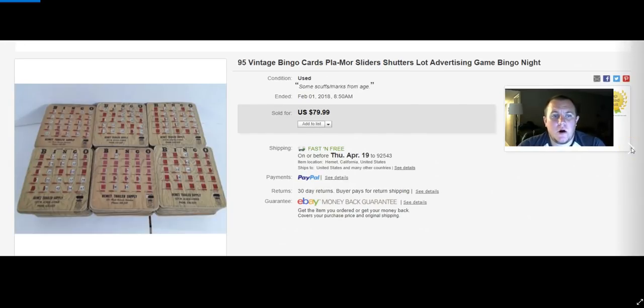A bunch of bingo cards. These are the little sliders. They're little cards that you can play, and you slide the little red slider over, or whatever color that is, to determine if you have been called that number. There were 95 in here. I paid 10 bucks on OfferUp.